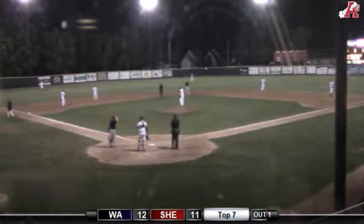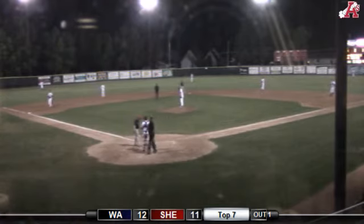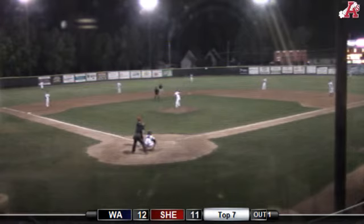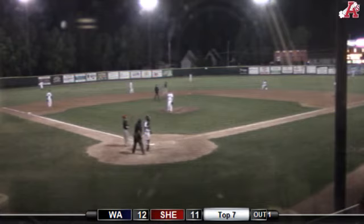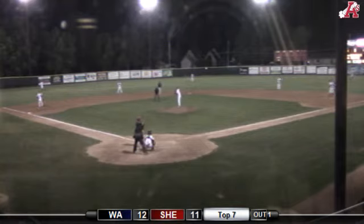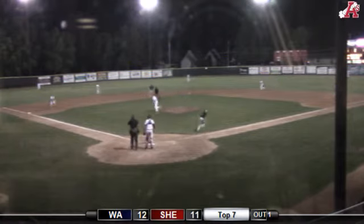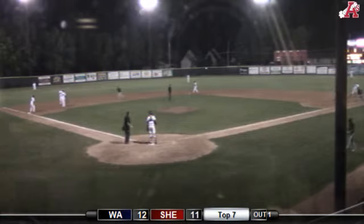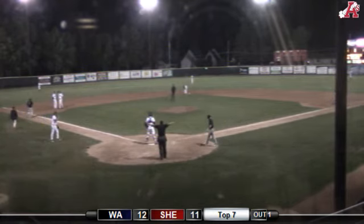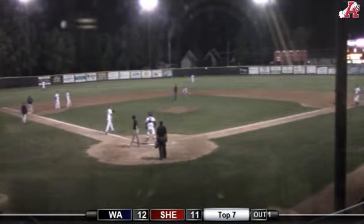So the West Allis Nationals regain the lead. That will be another lead change, the sixth of the game. Grounder to third. Throw will pull Langley off the bag. Another E5, fifth error of the game for the A's.